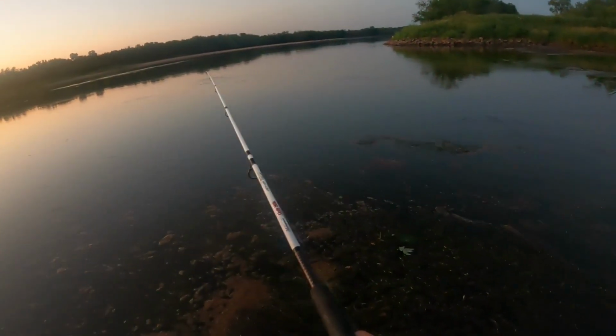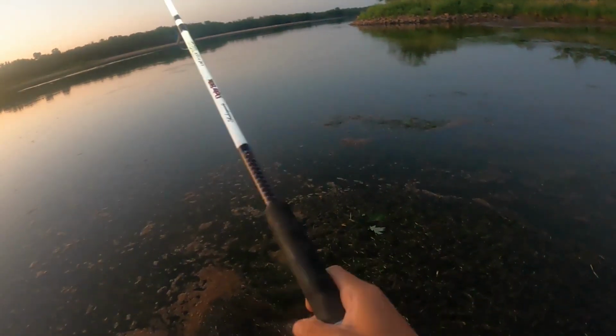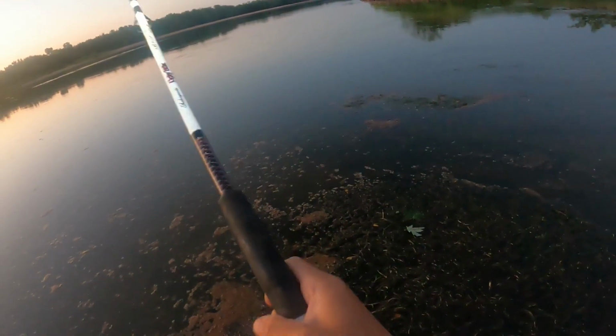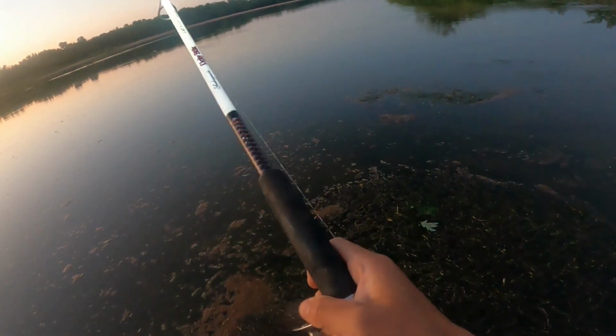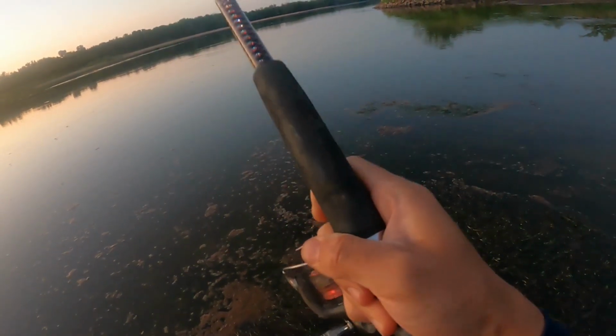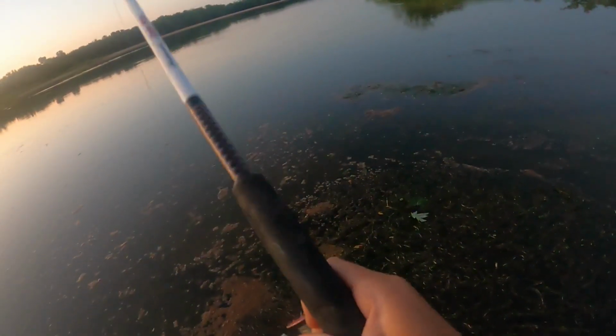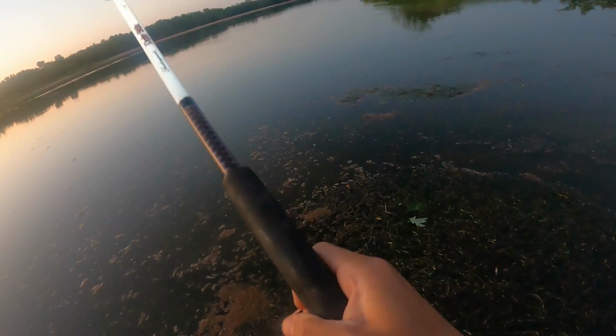We got something right before dusk. I think it's gato. Took a worm, so it could honestly be anything, but by the way it fought, I think it's a channel. It's not a small one either. I don't think it's super gigantic, but it's not a super small one. Started taking out drag like crazy. I'm hoping it's a flathead though.